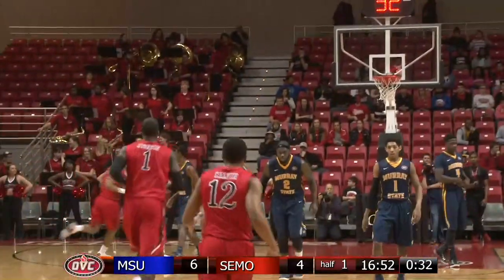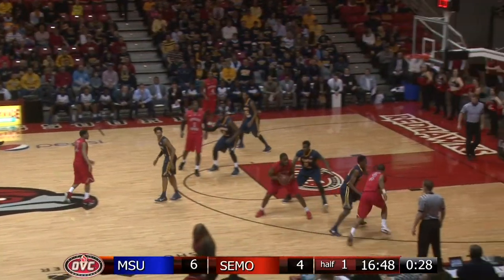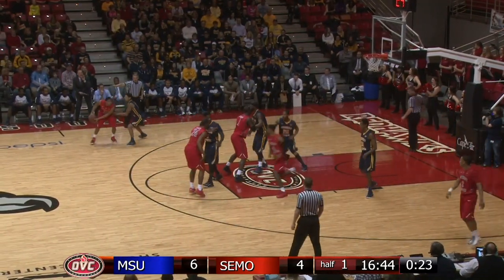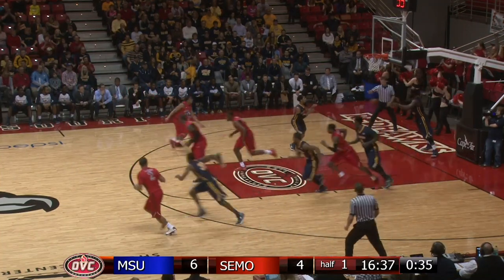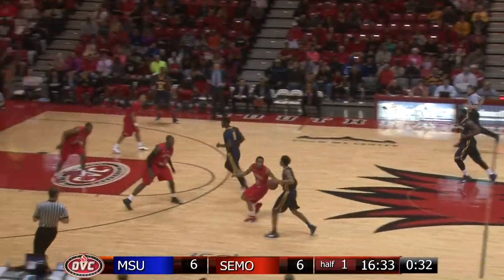16:53 and ticking in the opening half as Calvin brings it across the midcourt stripe. One bounces the pass out high to Adeoye. Now Calvin gets it back, works the far side. Cleveland at the top with the catch. Looked like he might have got it away at the walk, but he puts it up and in. Cleveland with a good start. He has 4. We're tied at 6.